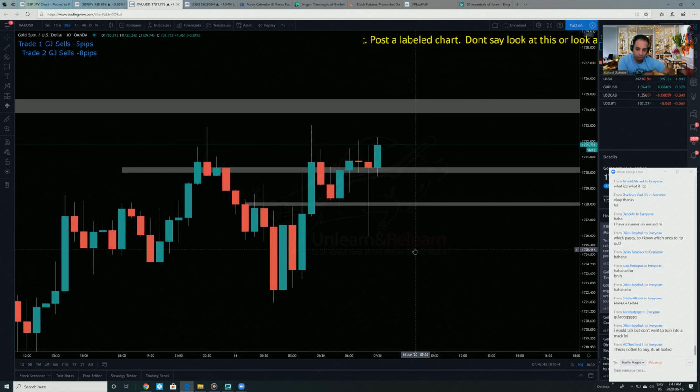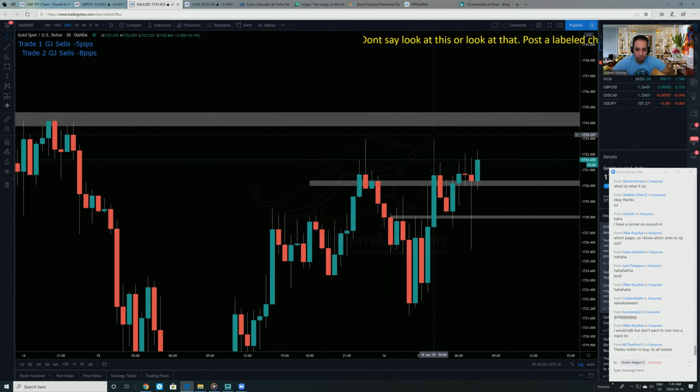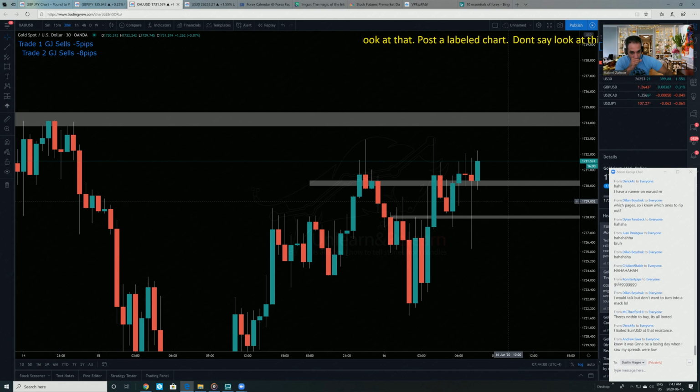There's nothing to buy. It's all looted. Yeah, I mean, if gold starts going up to 1734, because if you look left, it's clean candles here. There's like recent resistance here. It's closing above these candles here to the left.